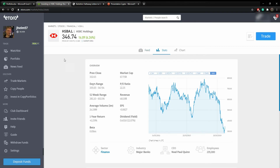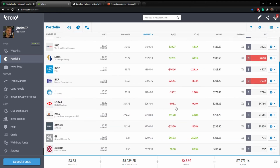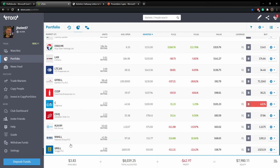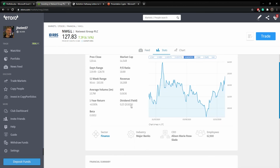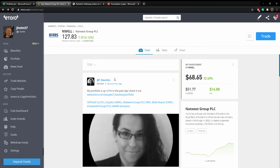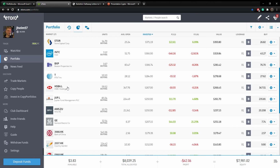So the largest holding I have in a UK bank is HSBC, which we can see here is just about even. It's only $267. And I also hold NatWest Group with a small holding, however, it's at 32.6% profit, which is a big regret. I should have made more use of the opportunity. It also pays a very healthy dividend at 20%, so I really should have taken more opportunity. However, it's a learning opportunity. HSBC cancelled their dividends this year. It's likely to return based on good financial performance in early 2021 as an interim dividend.